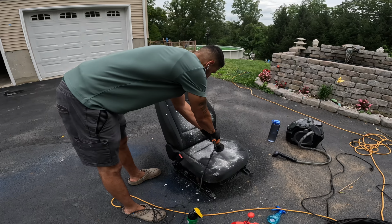Now look at the new one, big difference here. The part where the motor goes is nice and clean. You got your wires there.